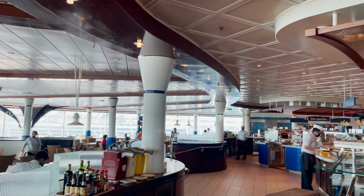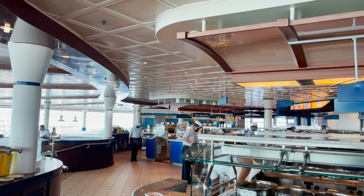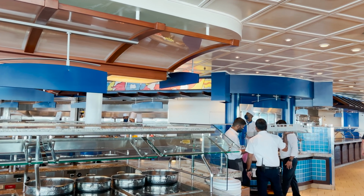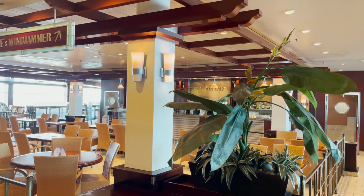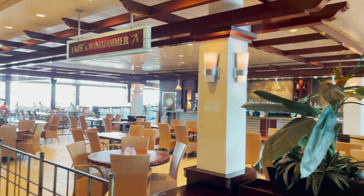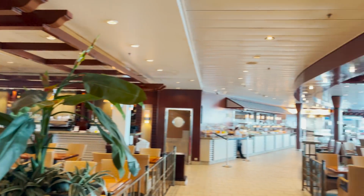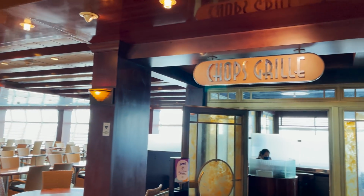And then the other side, the port side, is a mirror image of what we just saw here on the starboard side, except for one thing back at the entrance. Let's go check that out. Back at the entrance of the Windjammer here, you see the Plaza Bar there. Over on the starboard side, you'll see Giovanni's Table where we went in. This is the one difference that I was talking about on the port side, which is Chop's Grill.